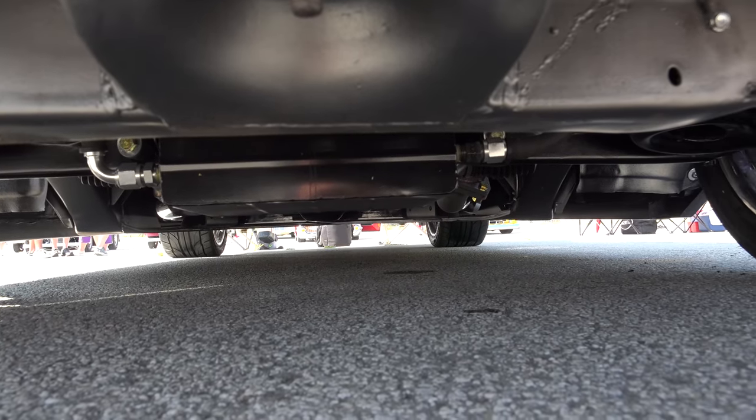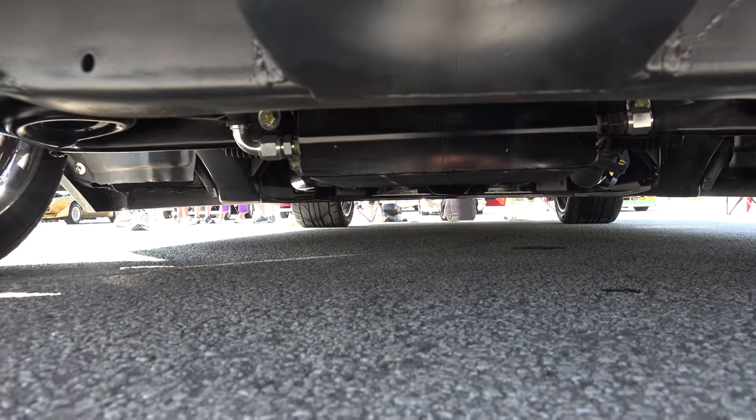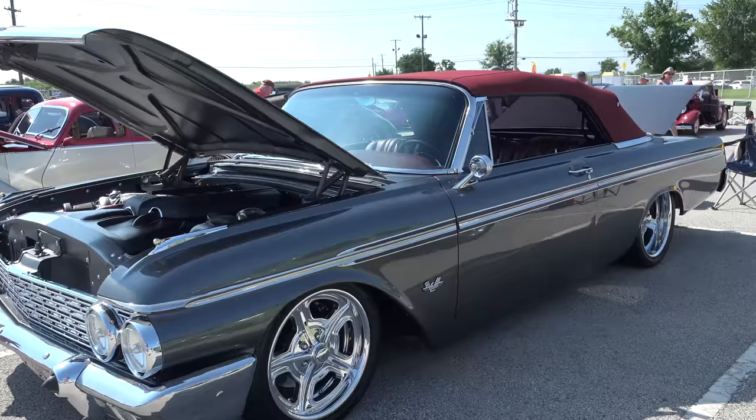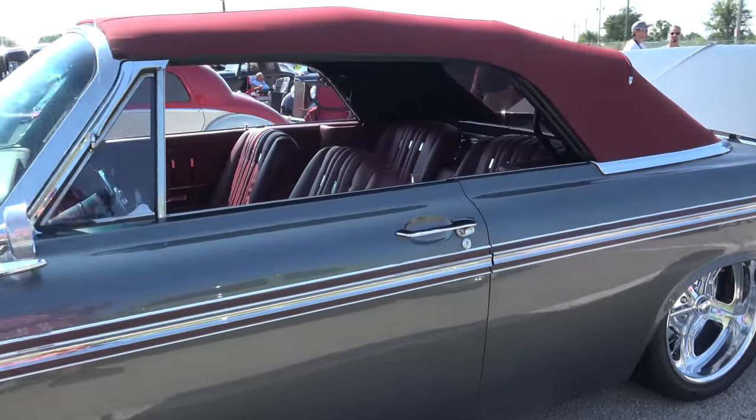Very stock looking up underneath, a driver type car. Nothing wrong with that. They don't have to be all paneled up and shined up. It's good looking. It's got a great stance to it.